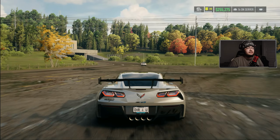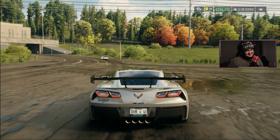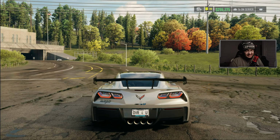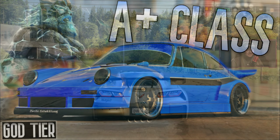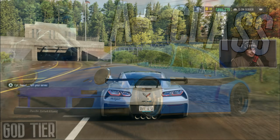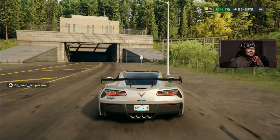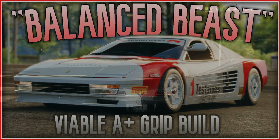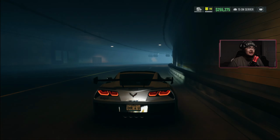For A plus though, we have a similar lineup yet again. So at the number 3 spot, we actually have the RSR, and it's kind of funny. The A class list and the A plus list are identical, and the number 2 spot is the Testarossa, once again in A plus class. Again, just able to stretch its legs more than any other car in the class.